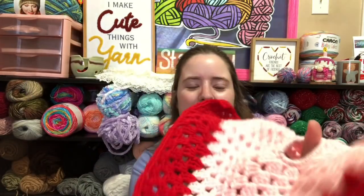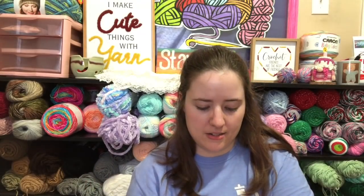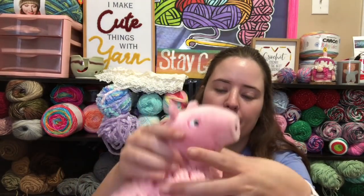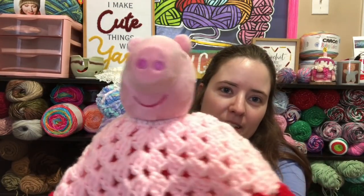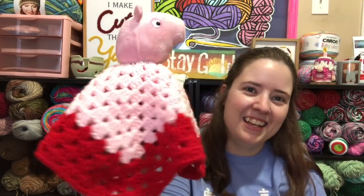And then I did show you this as a WIP. This is the Peppa Pig one. So here's my Peppa. And I found out something. She snorts. But here's the lovey I made for that. So again, it's the same pattern, and you just pop their heads in there and they become loveys. So it's a Peppa Pig lovey that snorts. So I got two of those done.